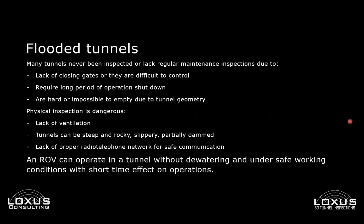Even if you think you emptied the tunnel of water and it's dry at the end, if you're entering from the low part of the tunnel, there's a risk that some part of the tunnel can be partially dammed. And these partial dams in the tunnel can fail at any time while you try to inspect it. That's definitely a great risk for the personnel entering and walking inside this facility.